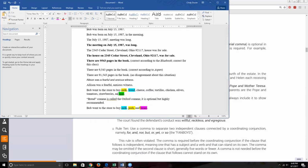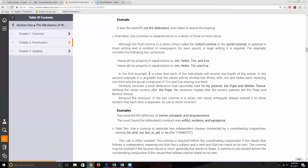If it's optional, in other words, Bob is going to buy one of these items, maybe more than one, but he's not sure that he's going to buy them all, then we would say or, meaning he's going to definitely buy one of these. He might buy more than one, but he's definitely going to buy one. Most of the time you'll see that it's going to be an and situation, but it can certainly be an or situation. Whether it's or or and, we're going to punctuate it the same way. Let's look at the examples from the textbook.